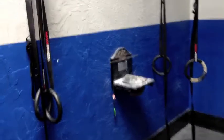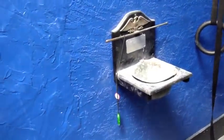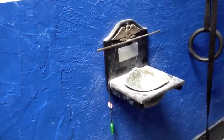Over here on this wall is our chalk bucket, our chalk bin. This was actually made for us by some of our members. It was a Christmas gift a couple of years ago. Pretty cool.